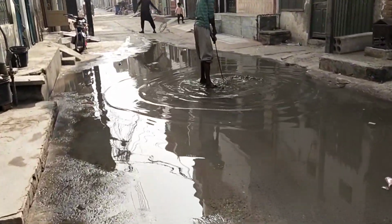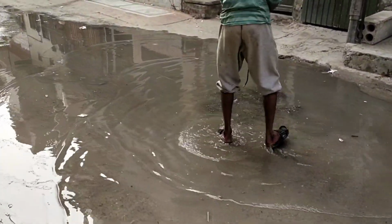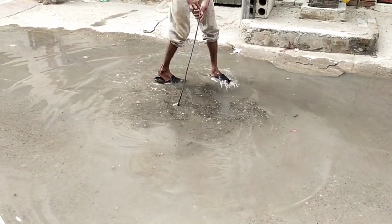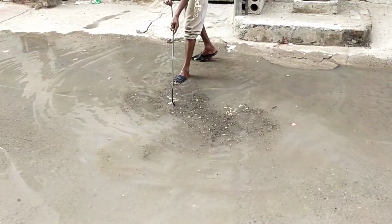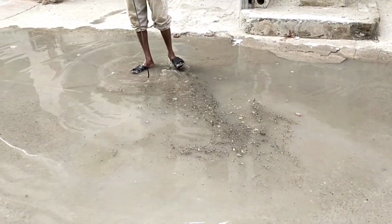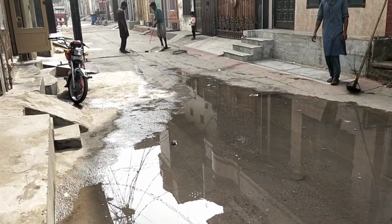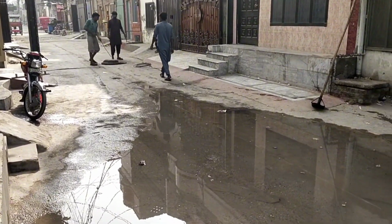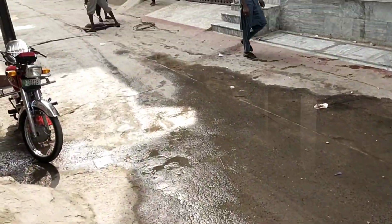We are going to check which span is blocked. Staff is moving the cover so we can find out the span which is blocked. So this is the span which is blocked. Let's see the condition of the next manhole.